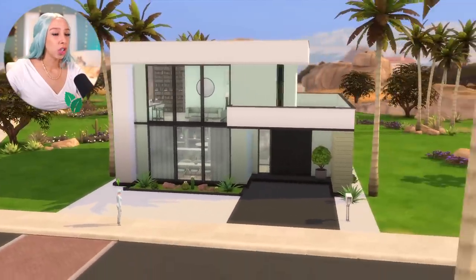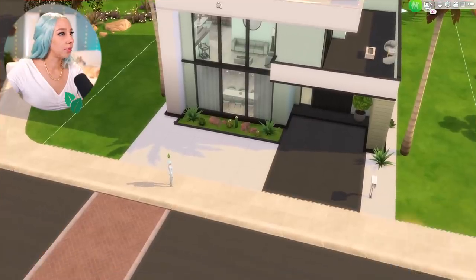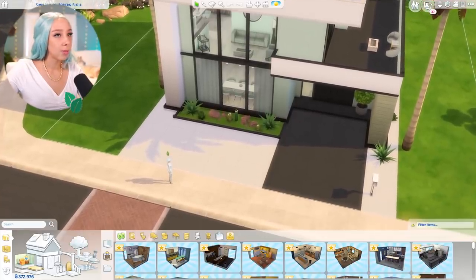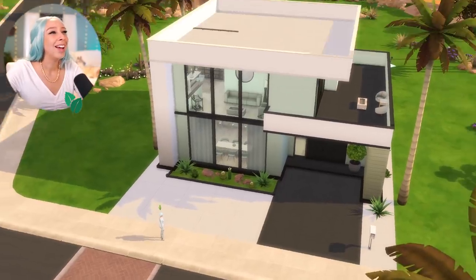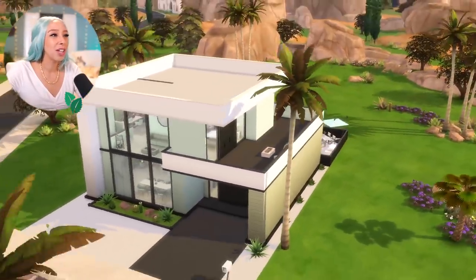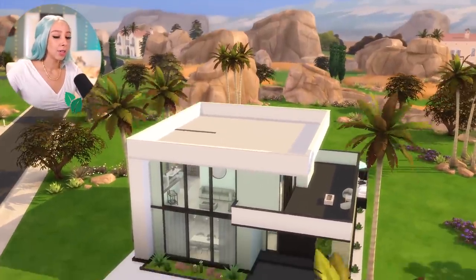So I found this shell on the gallery. Hold on, let me see if I can get the name for you. Simple Lines Modern Shell is what it is. I just searched modern shell and I got the one that I liked the most. I just changed the outside to make it mint. I hope that you guys like the outside so far.